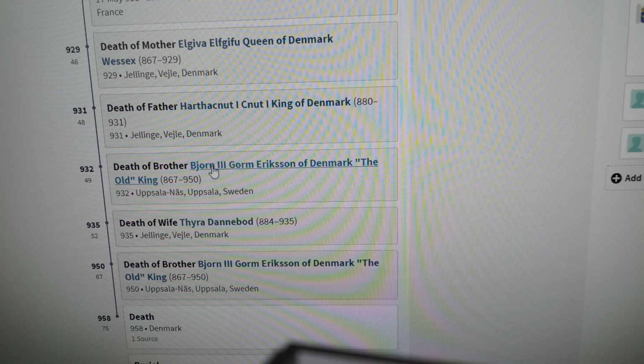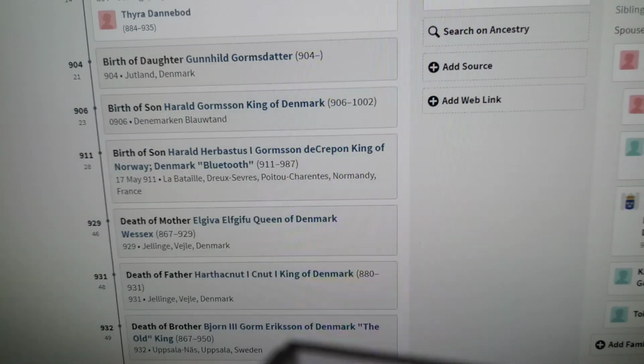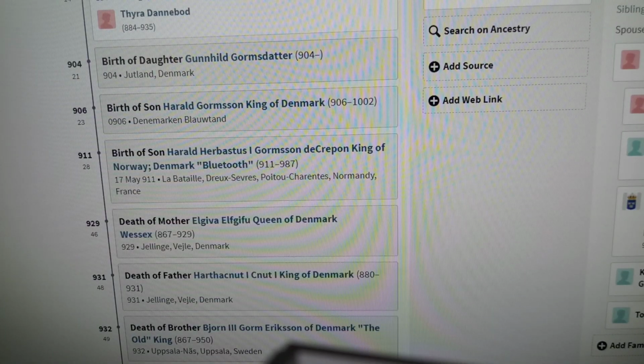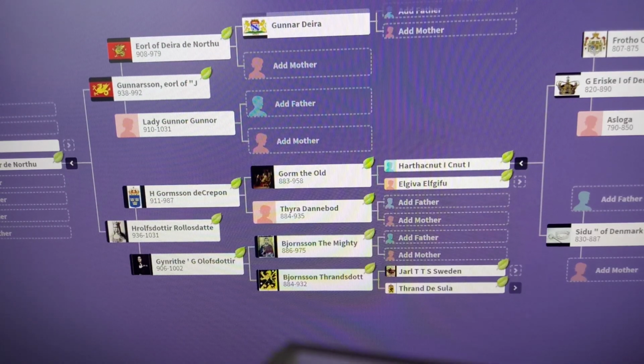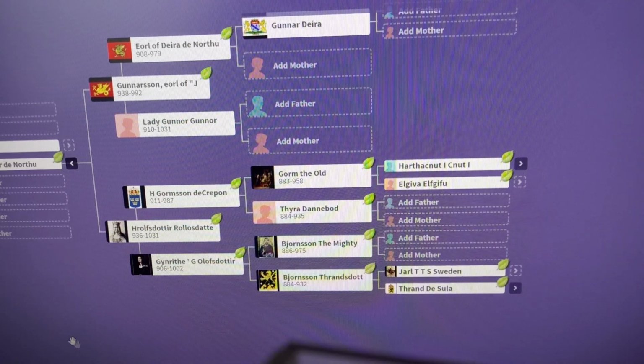He's a direct descendant from Bjorn I. There's also Bjorn II, which is his father. But he's the son of the old king. And there's a Gorm Eriksson of Denmark. So there was actually just an amazing history going on here. And it's just bizarre to find all this information. I think I'll close a couple of these lines here. It makes it easier to go backwards.